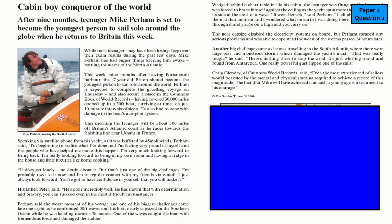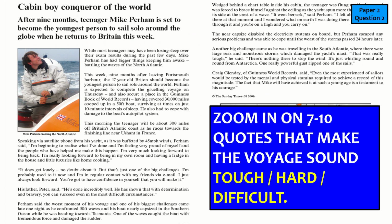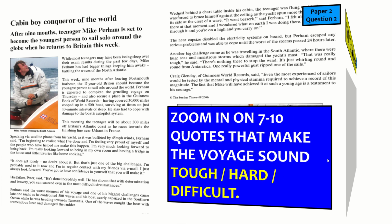So this is the extract. What I would do is read this extract, and with my highlighter, I would highlight 7 to 10 quotes that make his trip or voyage sound tough or difficult. Remember, if you don't know a word, so for example, in the second paragraph here, it says grueling. If you don't know what grueling means, leave it. Don't guess. There will be enough in the article for you to talk about.